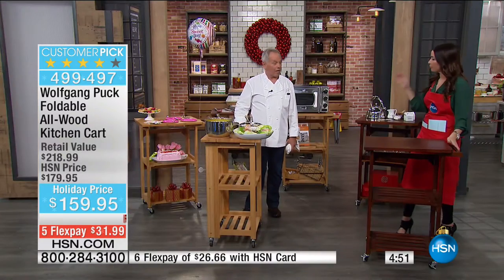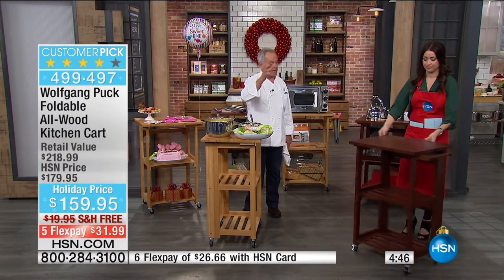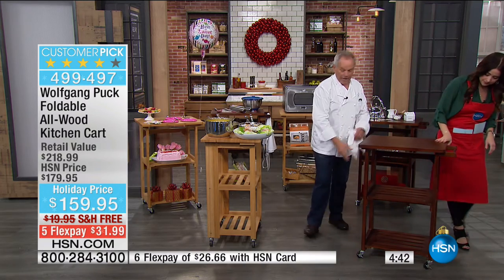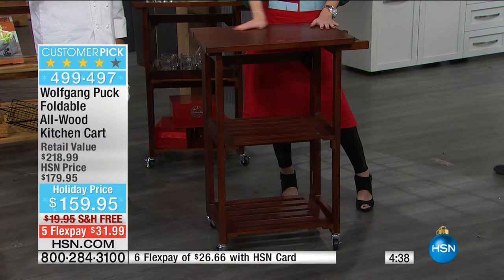Everybody needs an extra table. Or just set up a wine bar. You know, put a few bottles of wine or beer or whatever you have. You can put the glasses on the bottom or the plates on the bottom. So it's really an amazing little thing you will use all the time.